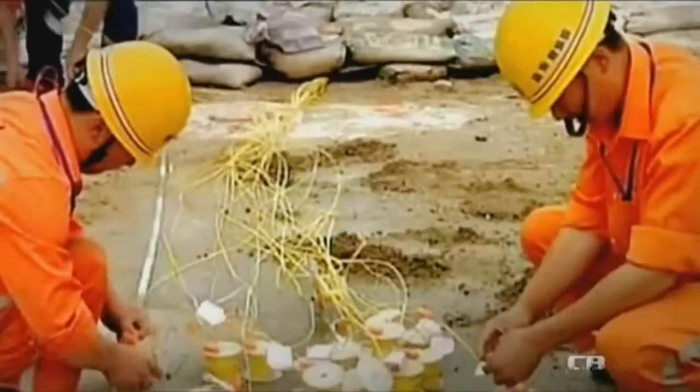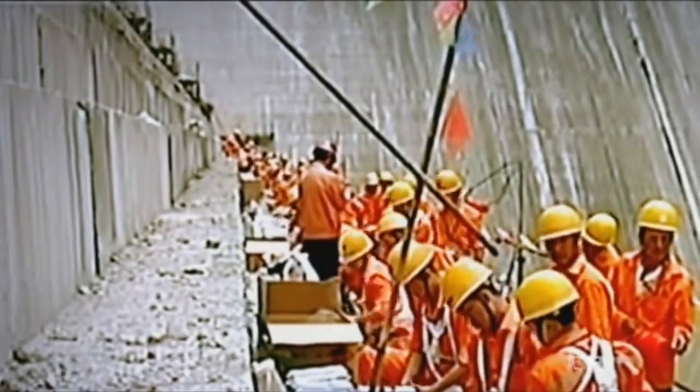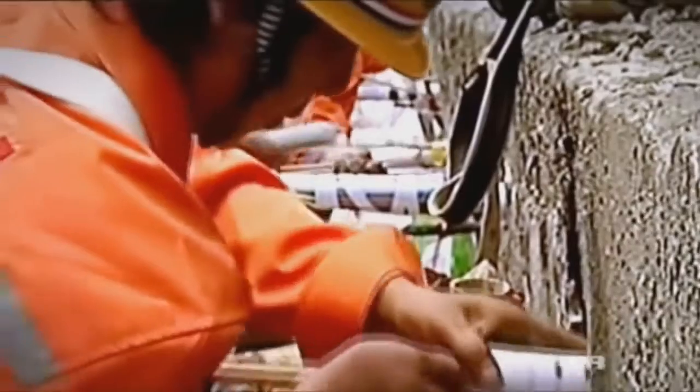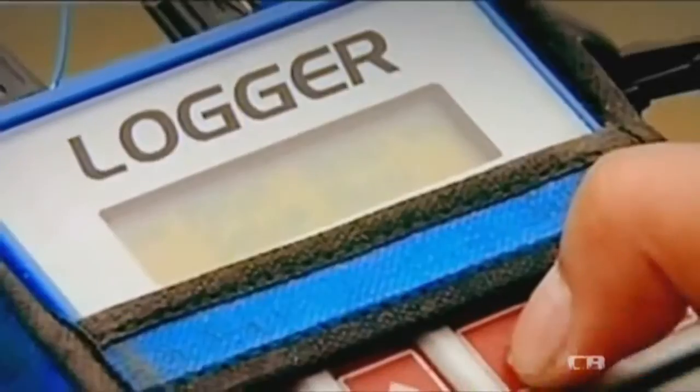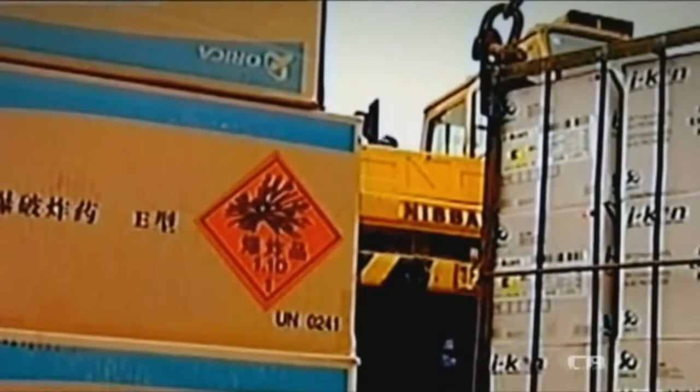Unlike the cofferdam in Marais, the Chinese version is too tall to simply leave it in place. So the Chinese engineers build it leaving holes for explosive charges. On the 6th of June 2006, they fill them with 190 tons of dynamite and hold their breath.